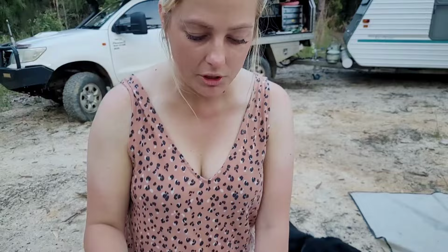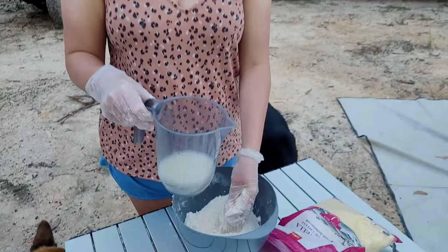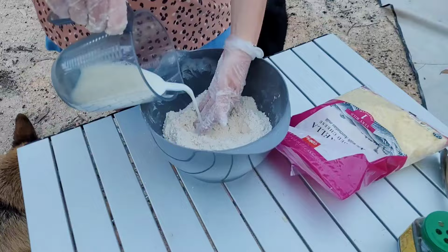Okay, so I've got 175 mils of milk, but obviously give or take when you mix it up, if you need to add a little bit more flour or if you need to add a little bit more milk if it's not runny enough, then obviously do that as well. So I normally just add small bits in the middle and then slowly mix in from the outside in.